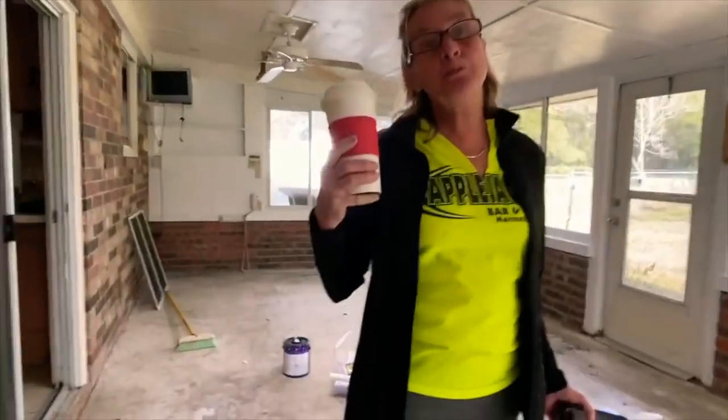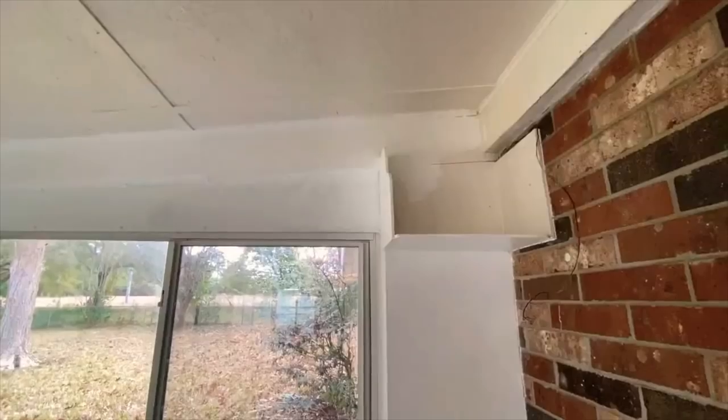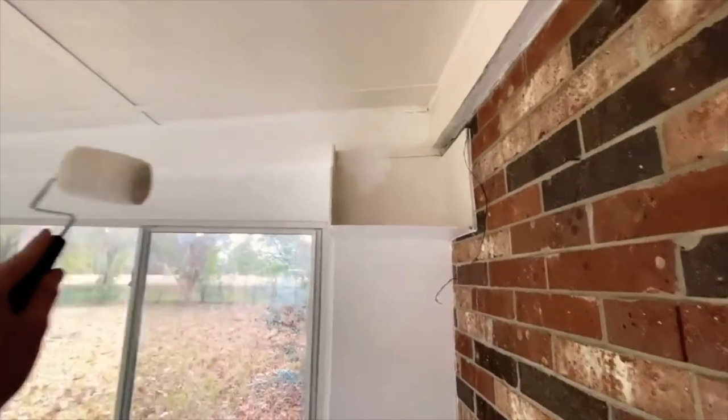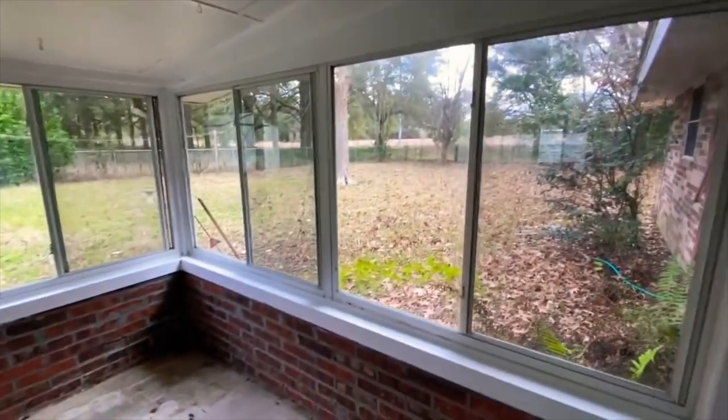You never want to paint over dirt. Spider webs. Ew. Hey guys, I scrubbed the top. It's as clean as it's gonna get. So I started painting it up, but look at the difference. Can you imagine how clean this is gonna look compared to, ugh.